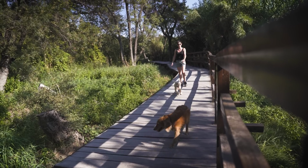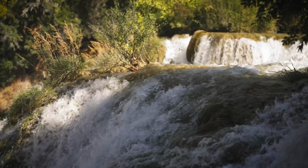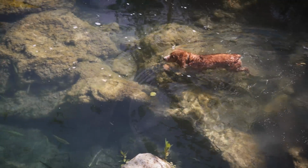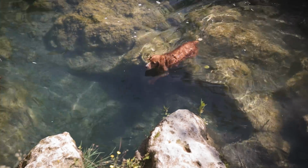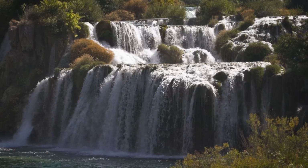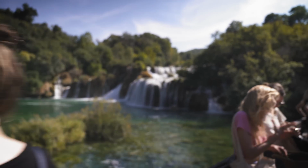We are here in Krka National Park, absolutely stunning part of Croatia. It's been 40 degrees here today, so hot. The dogs are loving it though, in and out of the water, and it is absolutely beautiful, isn't it? The stunning waterfall. So many people though. Obviously a national park like Krka attracts a lot of tourists every year, but it's still worth a visit.